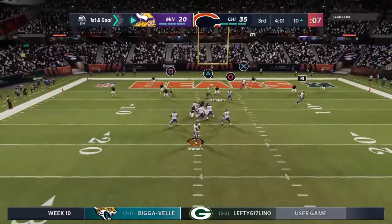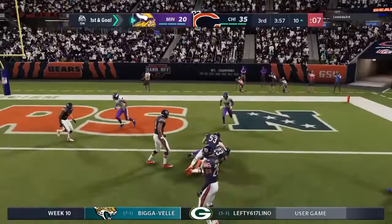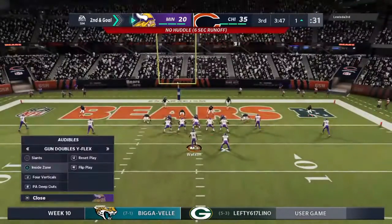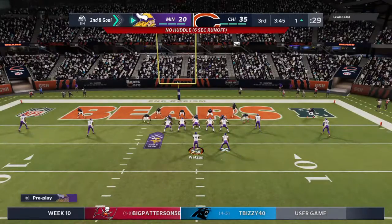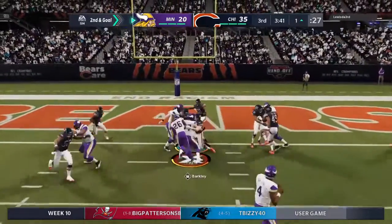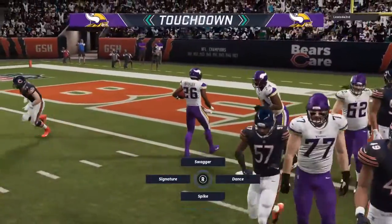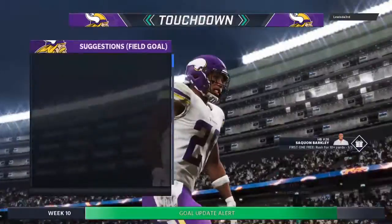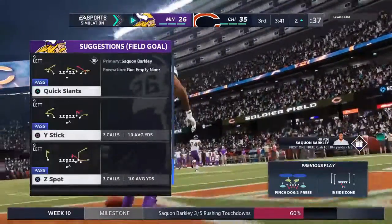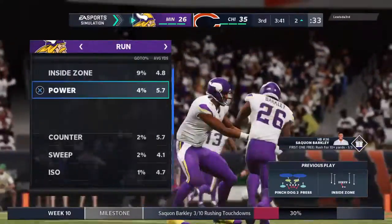A shotgun snap for Watson. The quick slant caught. And the Vikings are going to have first and goal as they try to finish off this drive with 6 points. A 10-yard pickup. It's 2nd and goal. And Barkley will try to punch it in. And he'll get in. Touchdown, Minnesota. Touchdown. Saquon Barkley. His 5th touchdown now on the year. And the Vikings are able to close the gap just a bit.